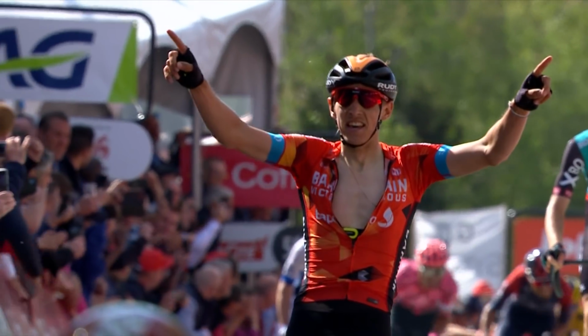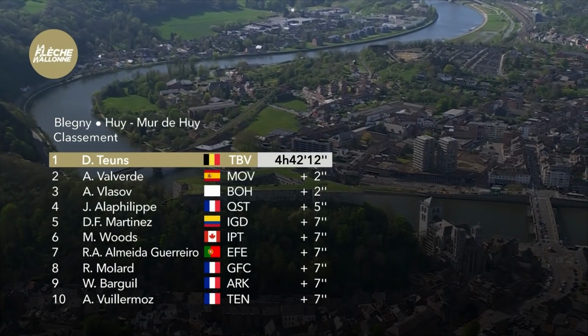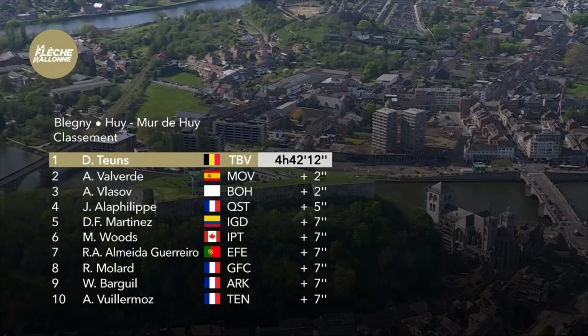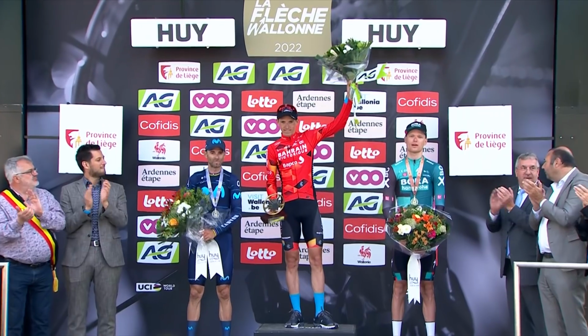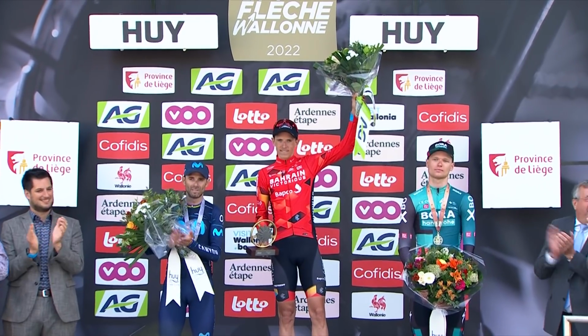The Russian Alexander Vlasov getting a great 3rd place after a fantastic final climb. The defending champion Julian Alaphilippe coming in 4th, just ahead of Daniel Martínez and Michael Woods. Dylan Teuns, though, tops the podium, just ahead of Valverde and Vlasov.